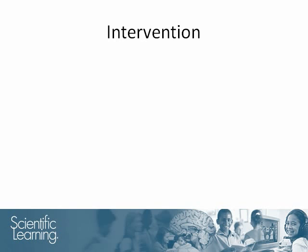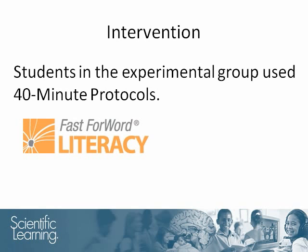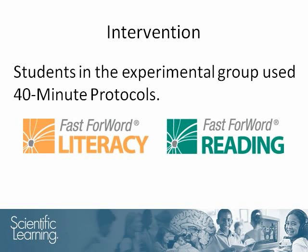Using the 40-minute protocols that require students to use the products 40 minutes a day, 5 days a week, the students first used Fast ForWord Literacy. After they finished Fast ForWord Literacy, students used Fast ForWord Reading Level 2.